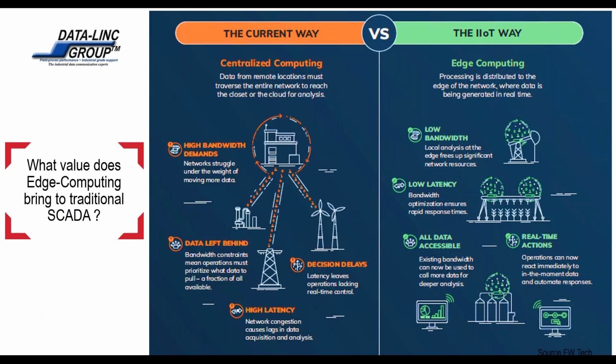You could actually install applications that can come into play during an emergency and take control of the application and be saving that data collected. By then it will buffer all the data, and when the network comes back, it will send all the data collected to the central SCADA.